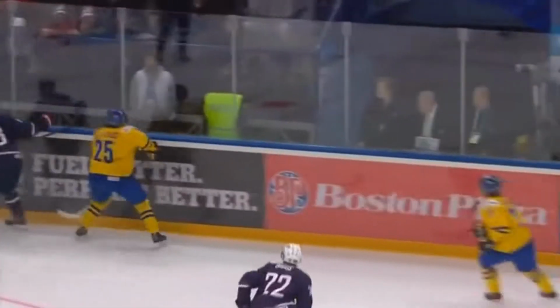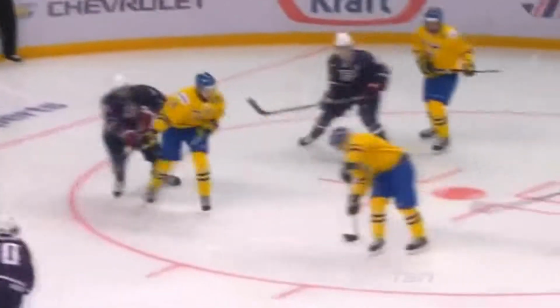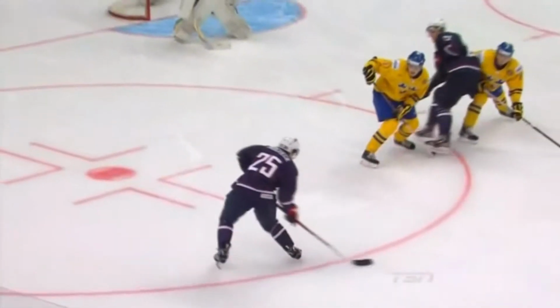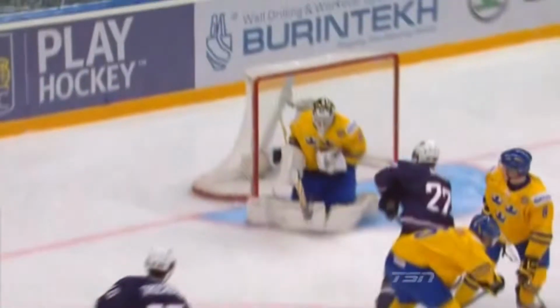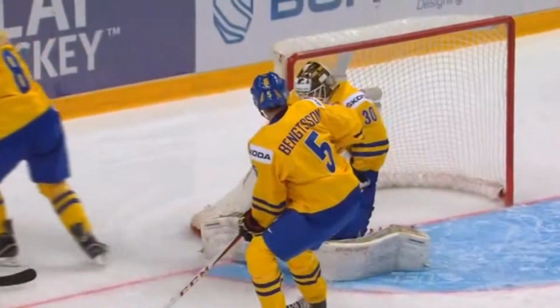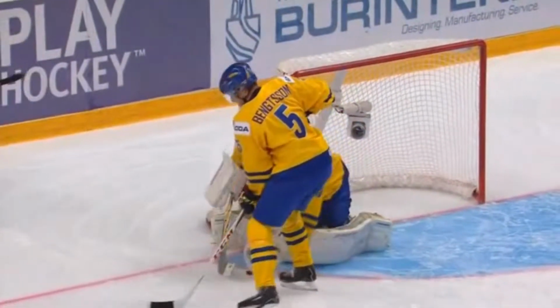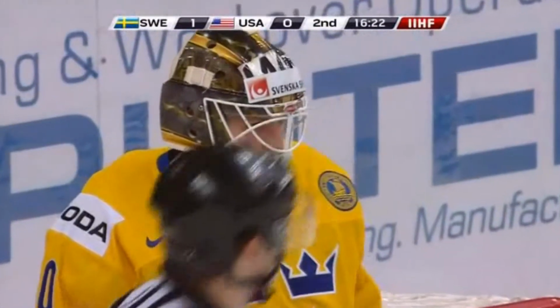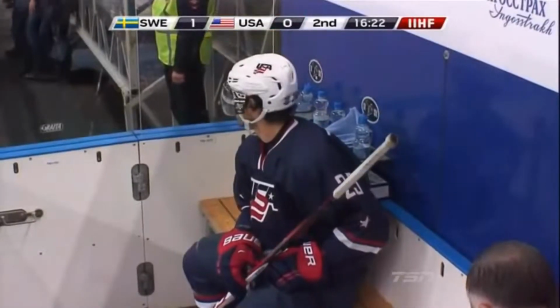Get another look at the 1-0 goal. Jacob Trouba has the puck jump in the air. He throws it down on the ice, and it bounces off of Seth Jones' foot. The puck ping-pongs around before it's put away by Sandberg, and there's 2 stops here by Lundstrom. Again, an economy of movement by Lundstrom. Very impressive. He makes the first stop. He slides only a couple inches to his right to make the second, and then is able to freeze the puck.